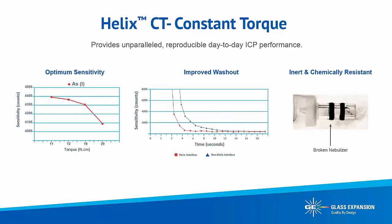We actually measured the different torques to figure out what was the optimum torque. On the graph on the left, that's looking at arsenic. You can see the drop-off as you over-tighten the Helix or put pressure on that seal. So each spray chamber now goes out with a Helix CT and has the constant torque. We set that to optimum sensitivity. All you need to do is slide your nebulizer in, tighten the Helix CT until you hear it click. Then it's got the same pressure each and every time.